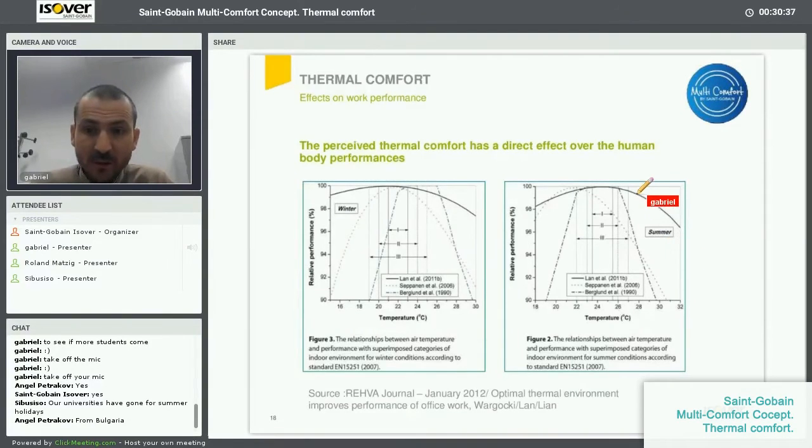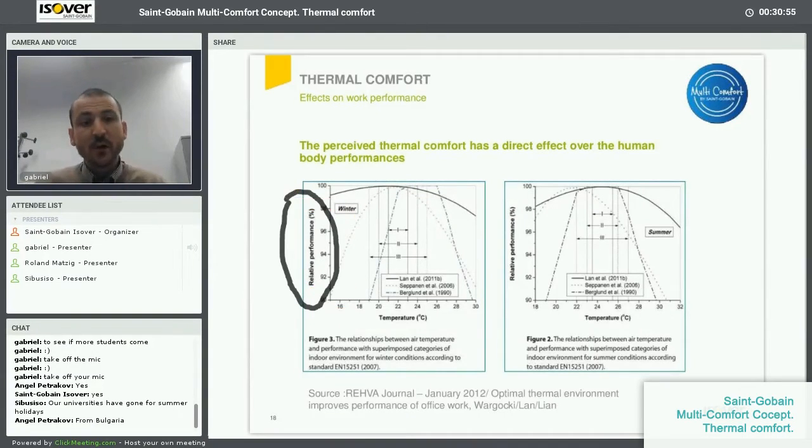You can see here the different results of the thermal comfort. You can see not only in the summer but also in the winter. This has a direct effect over the relative performance of work. So if you are going to design something and the inhabitants there will find that it's either too cold or too warm, this will affect their performance, and in the end it will prove that this is not very well perceived by the ones who are managing that building.